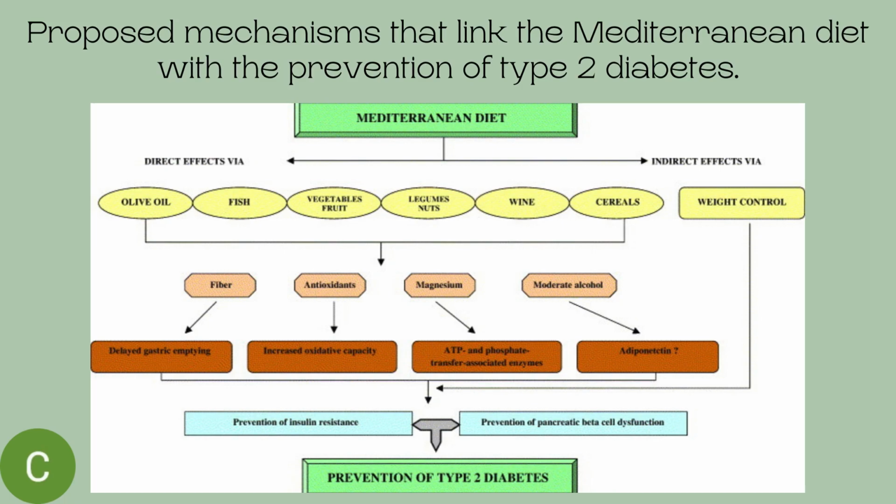The antioxidants in this diet increase oxidative capacity, and magnesium provides ATP and phosphate transfer associated enzymes, and moderate alcohol intake provides adiponectin. All of these help with the prevention of insulin resistance and the prevention of pancreatic beta cell dysfunction, which helps prevent type 2 diabetes.